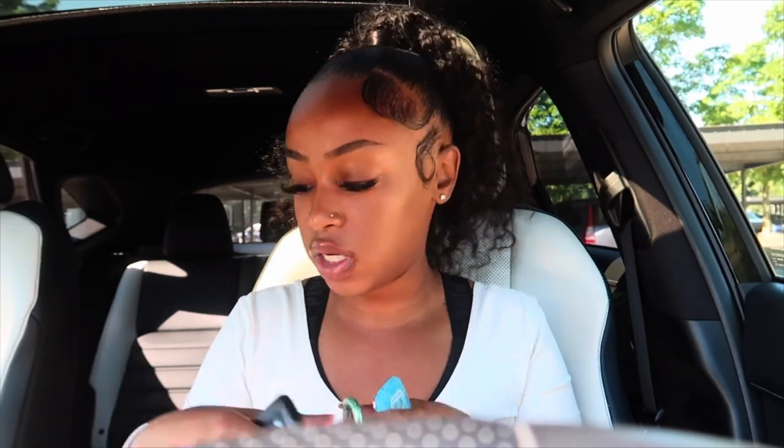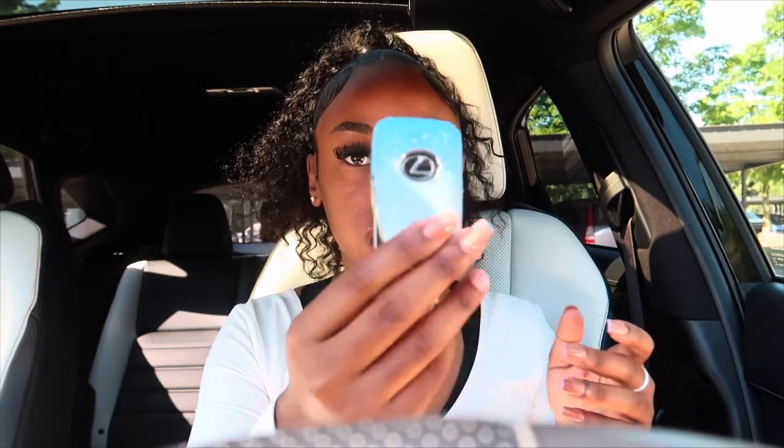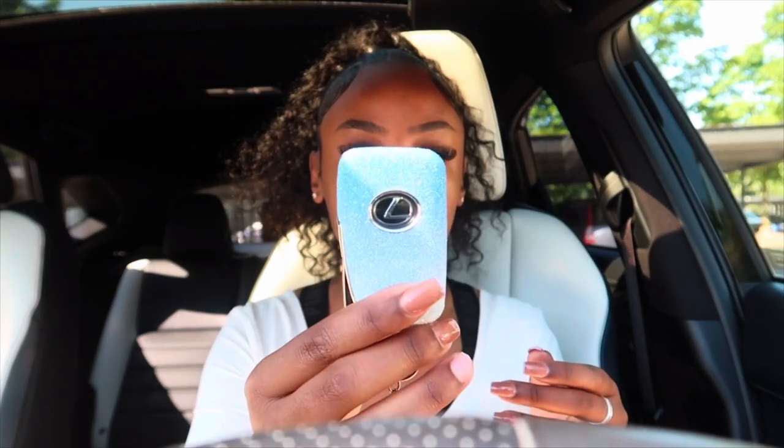So the main reason that I switched from my Mercedes truck to this, well, there's a couple reasons. So, oh yeah, this is super cute. And see the Lexus emblem right here. And then it has all the little icons so you can still see what buttons you're pressing and stuff. Oh yeah, it's not hard to press. Okay, that's cool.